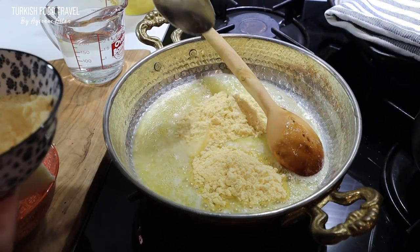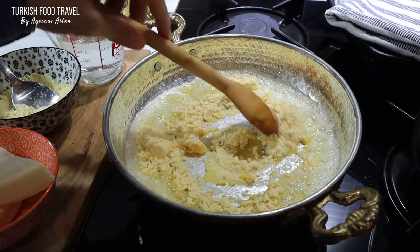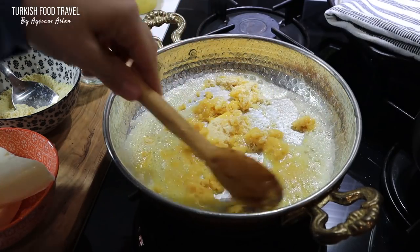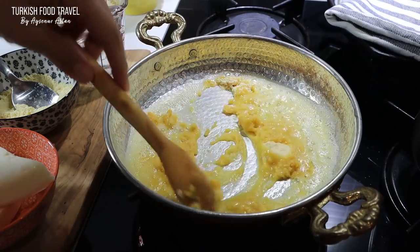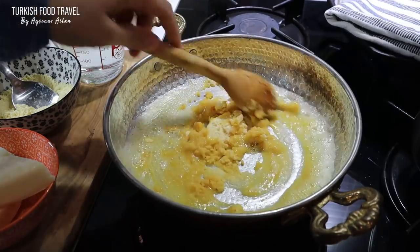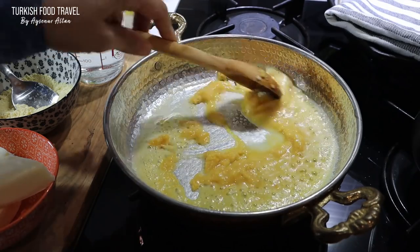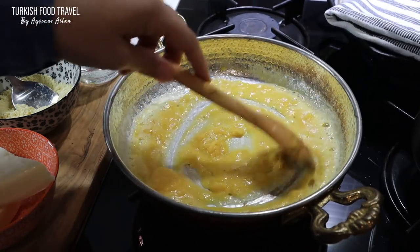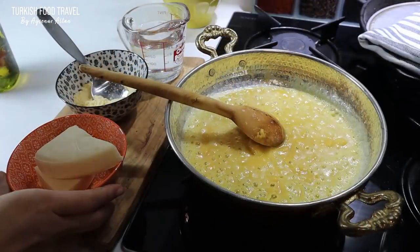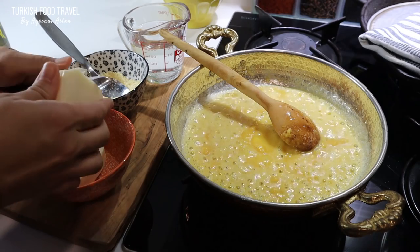After I melt the butter in a medium-sized pan, I add the 2 heaped tablespoons cornmeal. I'm going to saute the cornmeal for about 4 minutes until I have a nice, nutty smell coming out. It browns a little bit. All the ingredients in this recipe are famous in the Black Sea region. They grow corn and have nice cornmeal. They also produce very good quality butter and cheeses.